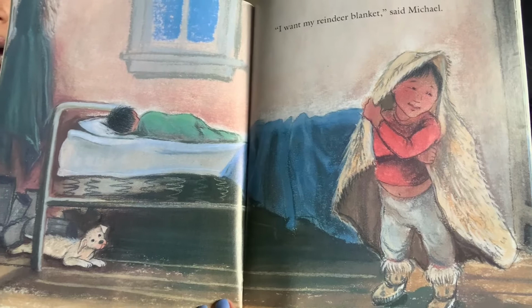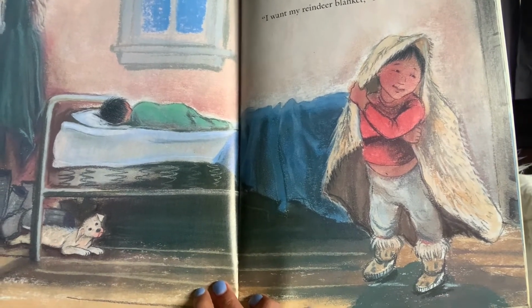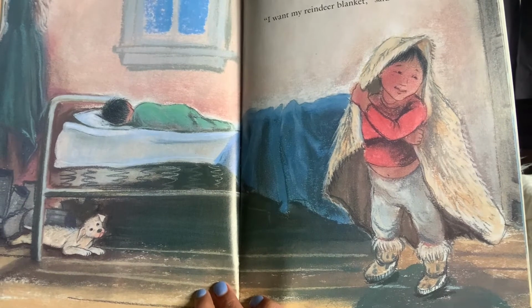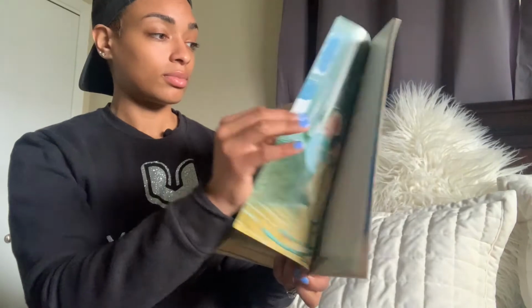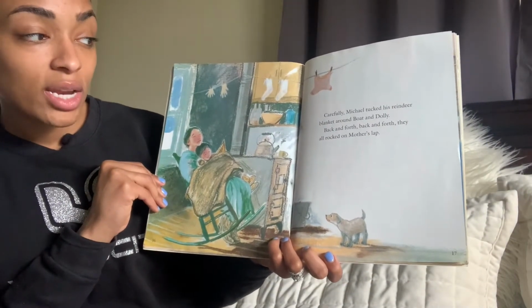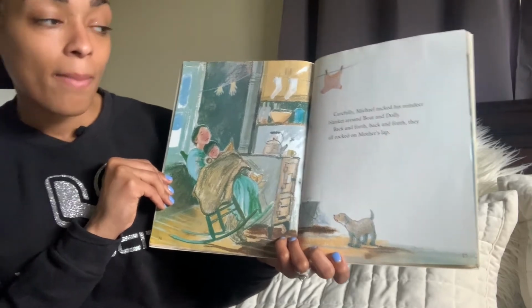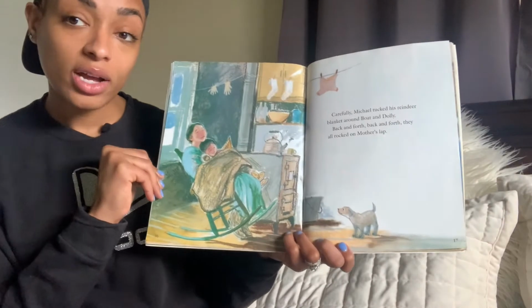What are some things that you guys are noticing in these pictures? Tell me something that you see. Carefully, Michael tucked his reindeer blanket around Boat and Dolly. Back and forth, they all rocked on Mother's lap.